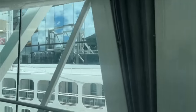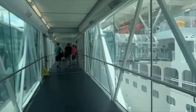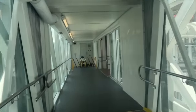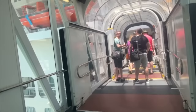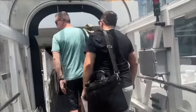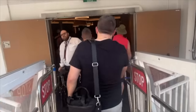There she is! Look! That's Grand Central Station right there. Been on our sister ship. Now we're about to take the first steps on the Carnival Celebration. First steps!